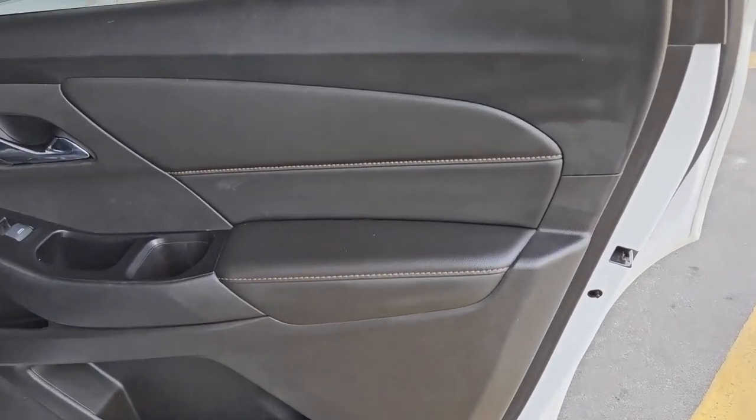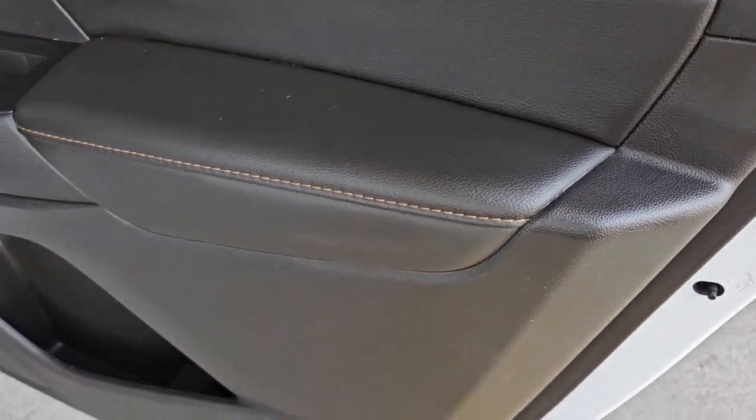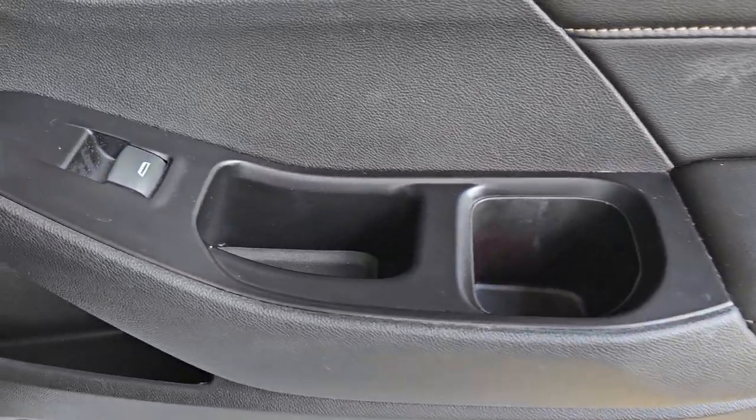Okay, we're taking a look at the rear passenger side door panel. Door panel's in beautiful shape. Clean throughout. Very nice condition. Armrest is in beautiful shape. Take a look at the controls for the power window. Very nice. Look at that.